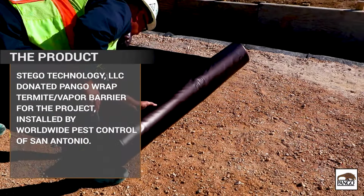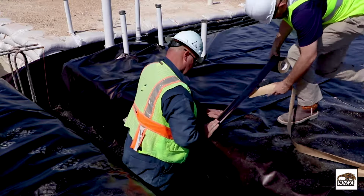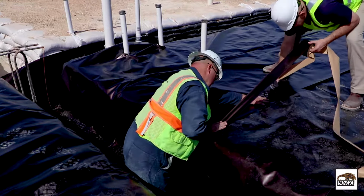So Pango is a two-in-one product. Pango being a two-in-one, you're protecting against termites. It's a physical barrier to termites as well as a true vapor barrier per ACI 302.2R-06.01 PERMS.